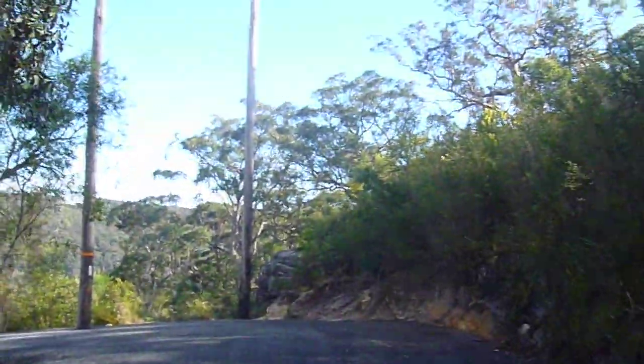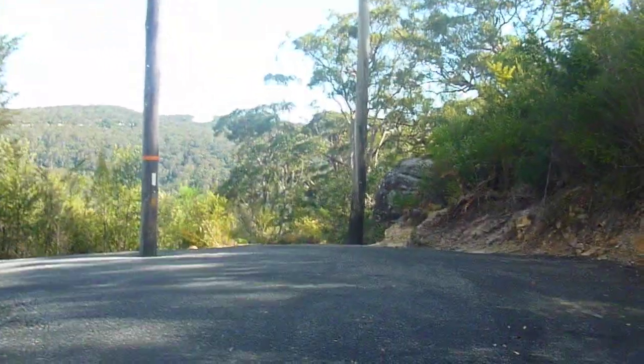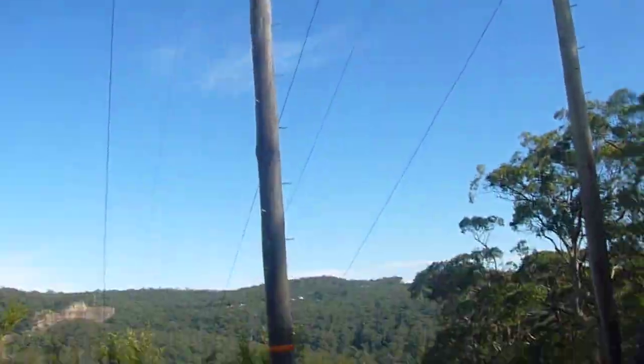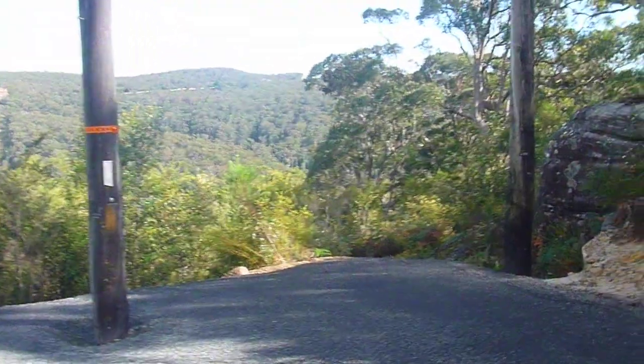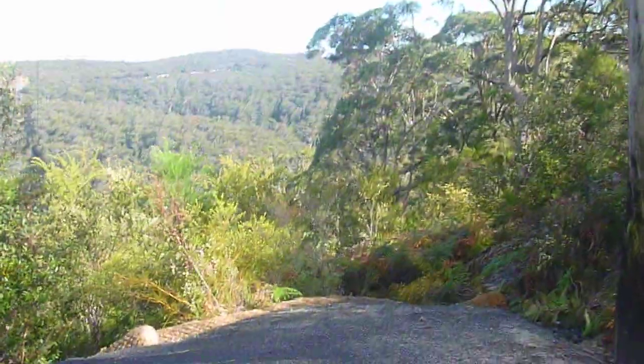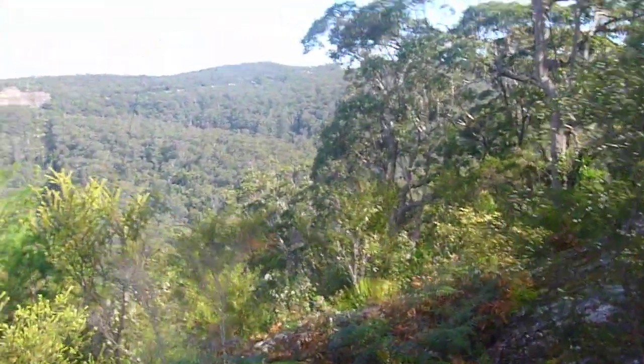And this is where it terminates. Nothing else down here. I think this is just to repair the power lines. Very few vehicles would ever come down here. And that's it, it just drops down into the abyss.